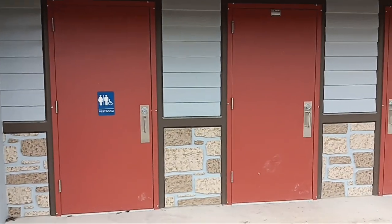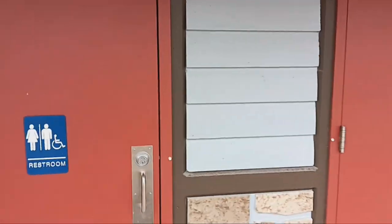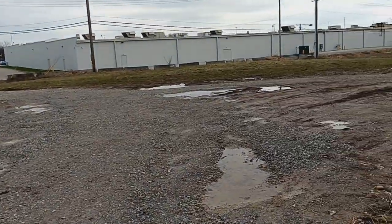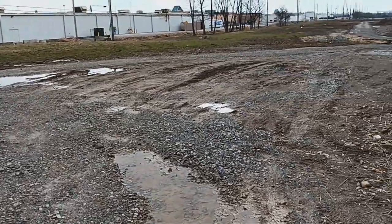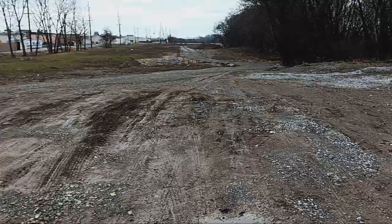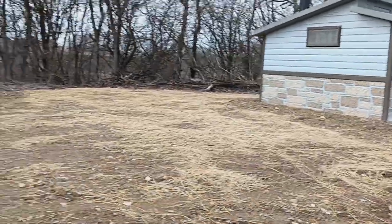Whoever that was in the truck was nobody. They apparently weren't with the Metro Parks. Yeah, I can see there's a lock. It's interesting though, as if somebody in the truck went back here and was checking it out just like I was. So it is true, they do have restrooms built.